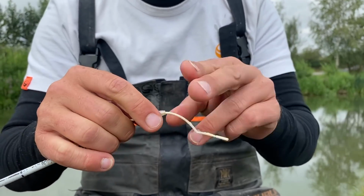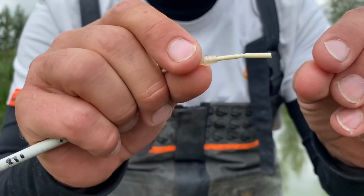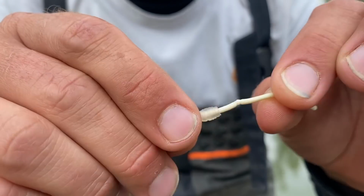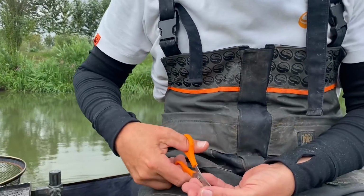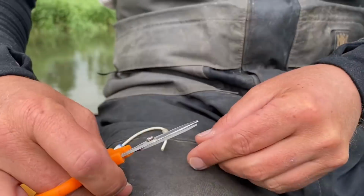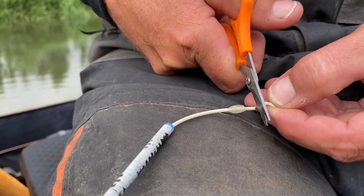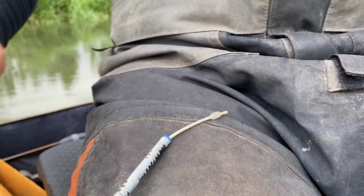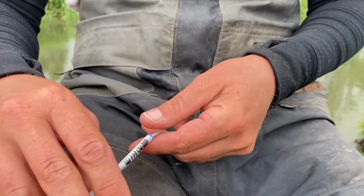Then what I do is, before I cut it, I just slide that over, and I don't know if you can hear this, but if you listen, I heard it then. It clicks. Yeah, I can hear it. So it stops it sliding when your elastic's under tension. Then with my scissors, all I do is just trim it, like so, so you have a little bit hanging out. Just to grab it, obviously. Exactly. I heard it. That is really, really important. Little click, and it just stops it, so when your elastic's under tension, it's not sliding up and down the line.